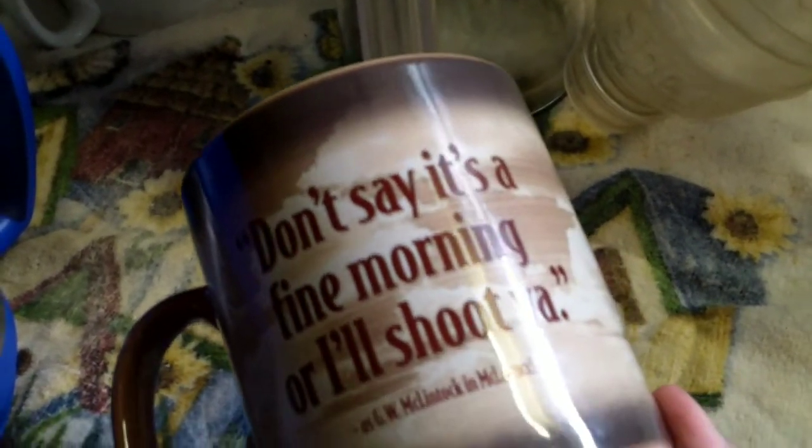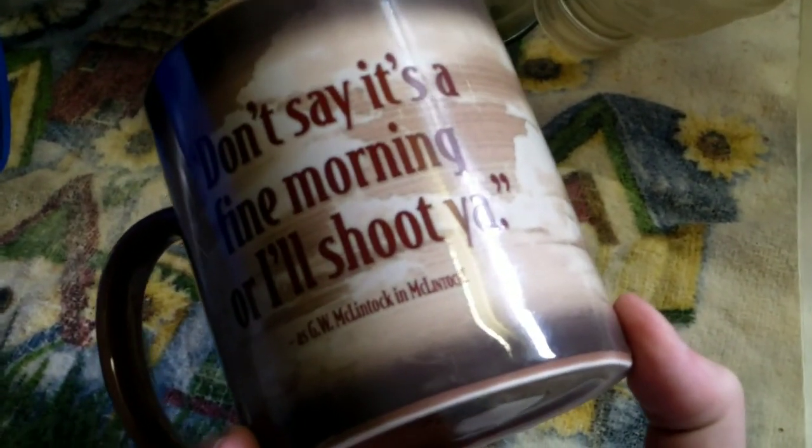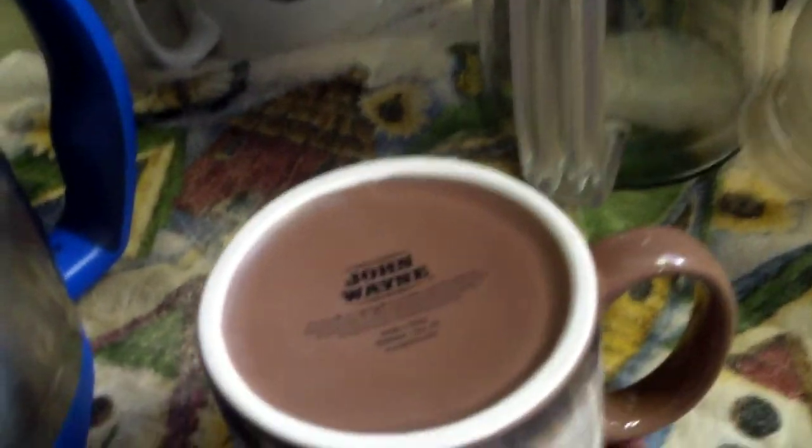Got his printing of his signature there. At first I thought there was a chip here. It's just where his sleeve is at, where it looks like a chip in the cup, but it's not. A picture of John Wayne, and then, "Don't Say It's a Fine Morning or I'll Shoot You." It's from McClintock. So, just wanted you guys to see that.